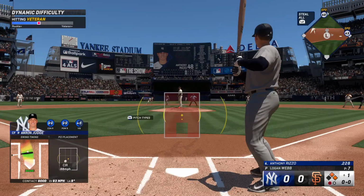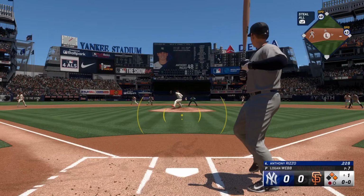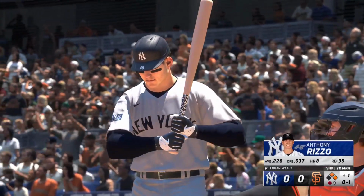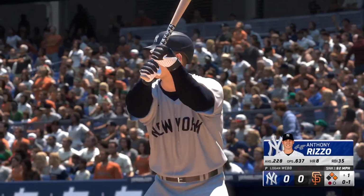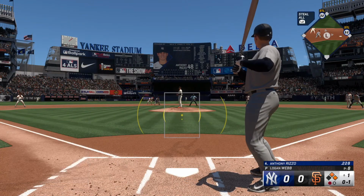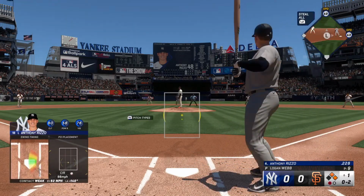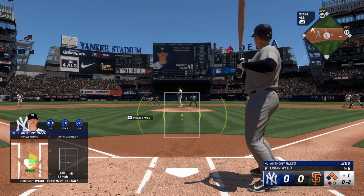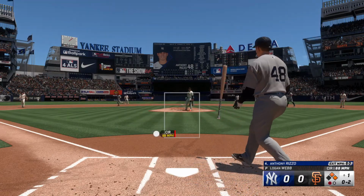Anthony Rizzo steps to the plate. Swing and a tapper that rolls foul. The last thing he wants is to hit the ball on the ground, but I wouldn't expect many pitches up in the zone. They'll be pitching for a double play in this spot. And a pitch. Bounding ball here, rolls foul. Keeps the at-bat going with a foul ball.